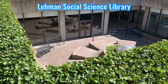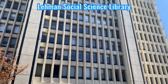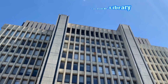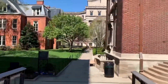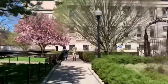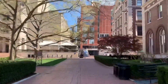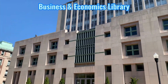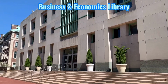This is the School of International and Public Affairs building. The Lehman Social Science Library is inside, with collections about political science, sociology, and so on. This is Uris Hall, which has the Business and Economics Library. It features collections for the study of finance, economics, management, and so on.